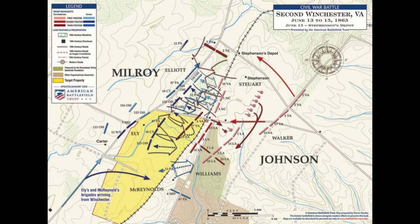Right. Well, from June 4th to 11th, the Second Corps left Hamilton's Crossing on June 4th and marched to Culpeper, Virginia, arriving on June 7th. That's the Confederate side.